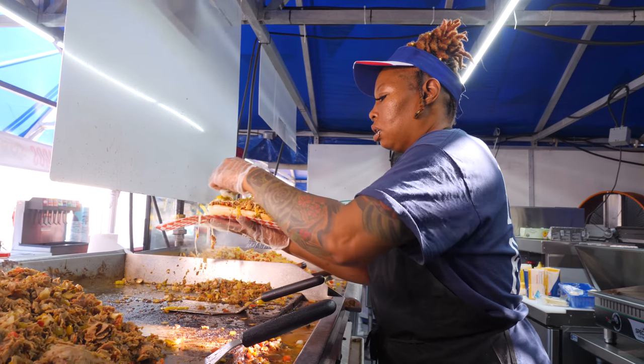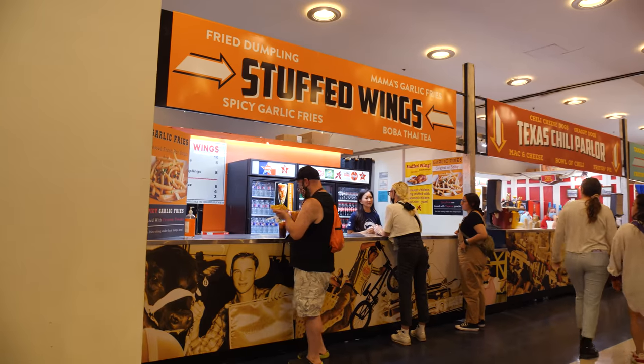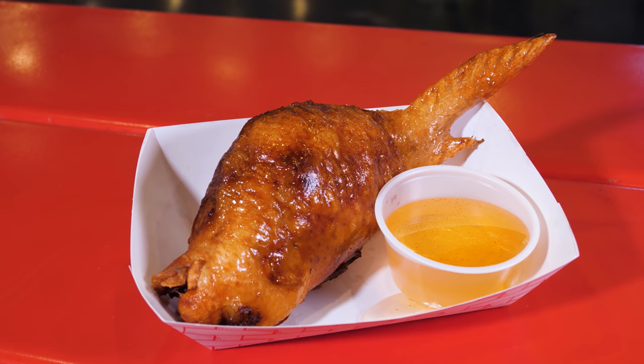What I love here is, at the Texas State Fair, everybody's doing their best to recreate these common comfort foods of the USA. Then we have this Asian food stall, where they just have taken a classic Asian recipe, tweaked it slightly, and it's a perfect match.